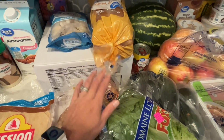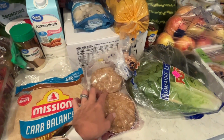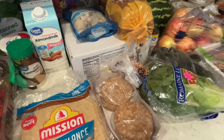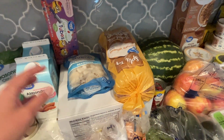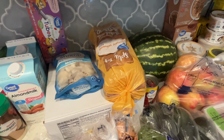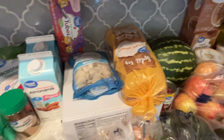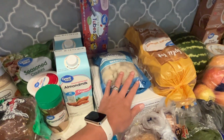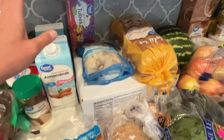Onion, this will be for the crock pot pork loin. Sandwich thins I get every week for my husband's sandwiches that he packs for work. Bread for my kids' peanut butter sandwiches. Like I said, they're home on summer break, so they eat like 3 lunches, and one of them is usually a peanut butter sandwich. Shrimp for shrimp scampi. Yogurt tubes, a dessert for my kids.